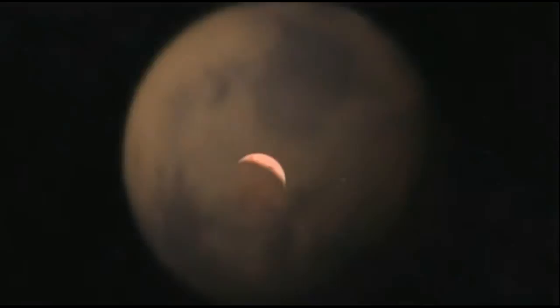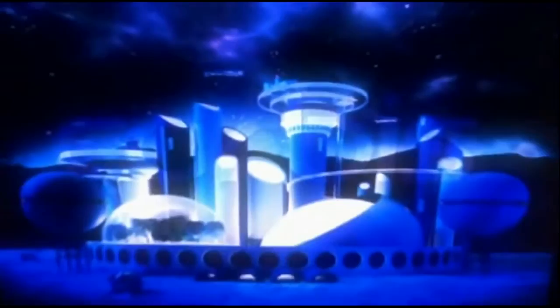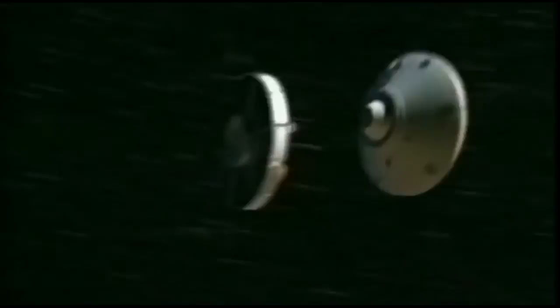It takes its name from the Roman god of war. A distant, rusty orb in the night sky. A source of rampant speculation for centuries. Could it be home to a rival civilization? Is there really a face on its surface? This intriguing planetary neighbor still captivates us.